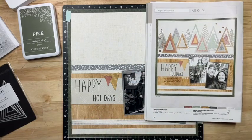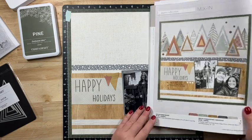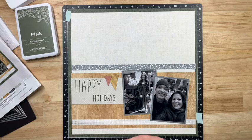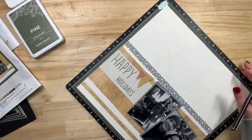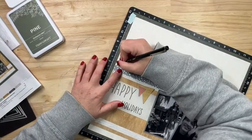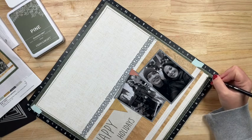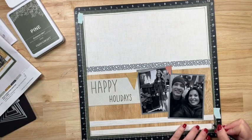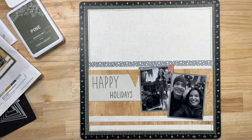Now, before we stamp those images, you can see that there's a little bit of doodle line all around the layout. So I'm going to bring in my black La Pen, and I'm going to add some doodle lines. All right, I have all the doodle lines in place, and you can see they're not perfectly straight, and I don't want them to be.